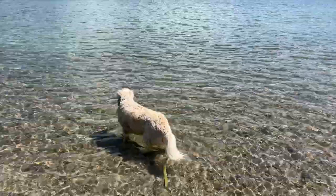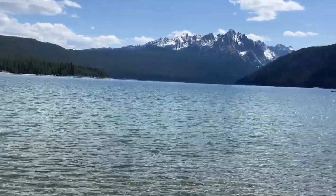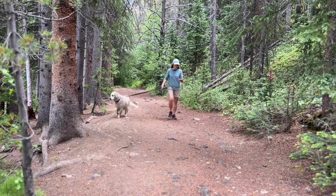breathtaking. Another favorite place was Redfish Lake in Idaho. We stayed there for a few days. Absolutely gorgeous. Any place, you can tell I love mountains, lakes, streams, lots of hiking. Lex and I did a lot of hiking. I would try to wear her out by about 10 a.m. every morning, and then she was ready to just sleep the rest of the day, get a swim in, and then she would be good to go.